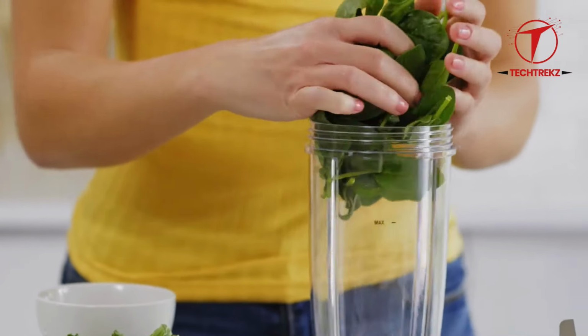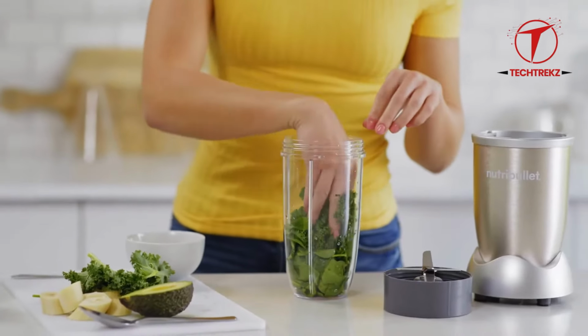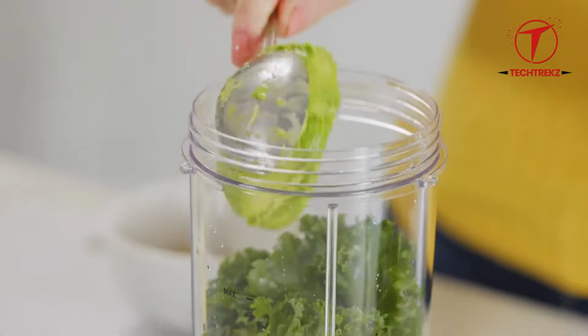Number 8. NutriBullet Pro. This compact but powerful 900 watts blender makes healthy living easy.